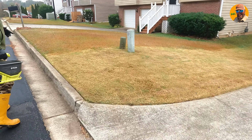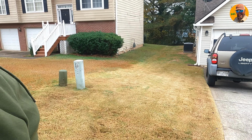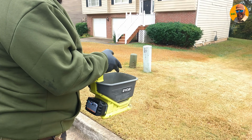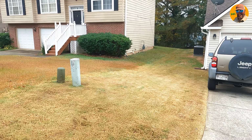I'm gonna just walk down and come back up and just keep an eye on it. Make sure you squeeze the trigger. I'm gonna go a little bit heavier on this, so I'm gonna go 4, but I'm gonna cover this little small area right here.